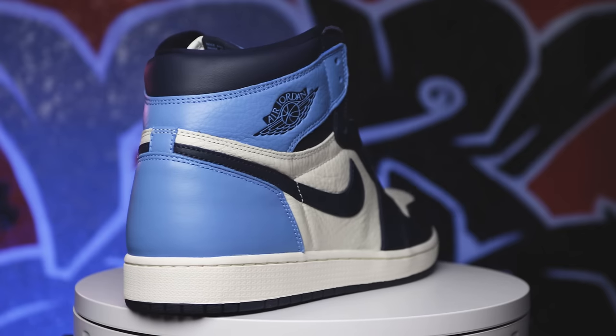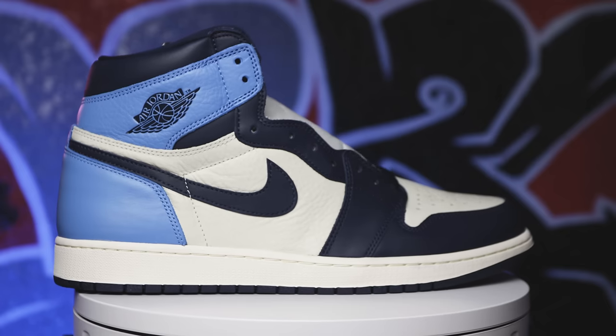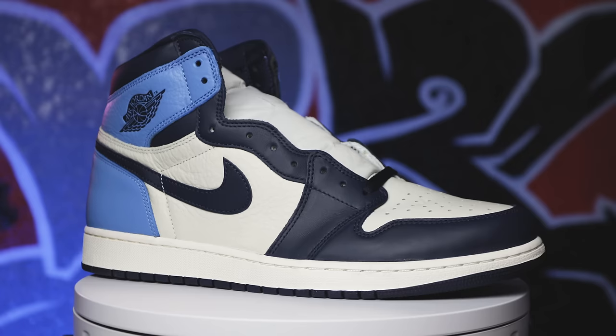Obsidian ones. Remember when these came out? Nobody wanted them. They were selling for under retail. And then later what happened? I think it was TikTok's fault. Either way, everybody was going crazy for this shoe like 4 years ago or something like that. Prices are still pretty high. At the end of the day, they probably dropped a little bit with the market, you name it, everything. I don't know. But I like these.